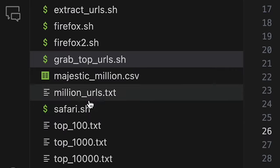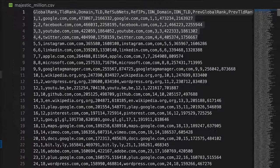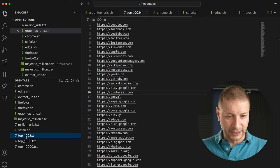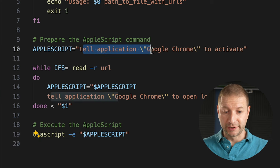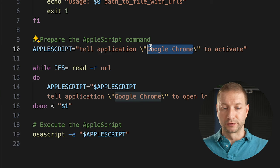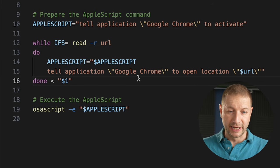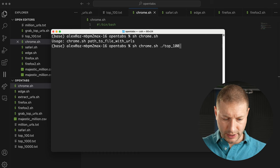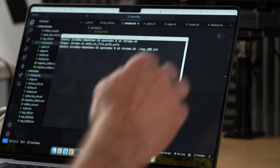Open tabs. Here I grabbed the Majestic Million. It's a CSV file which you can download, and it has the top 1 million URLs that are visited, I guess. Global rank. I don't want a million. So I scraped that down, grabbed top URLs, this little shell script. So I got the top 100, top 1000, and then top 10,000. This is using AppleScript, and it's telling the application, Google Chrome or Edge or Safari, to activate. It opens up the app, and then it does a little loop, and it opens up the tabs that are in the file that I pass in. So I'm going to pass in top 100. We're going to start with Chrome. Top 100.txt. By the way, I stopped my screen recording because I have a feeling that's gonna fail at some point. Boom. Oh.